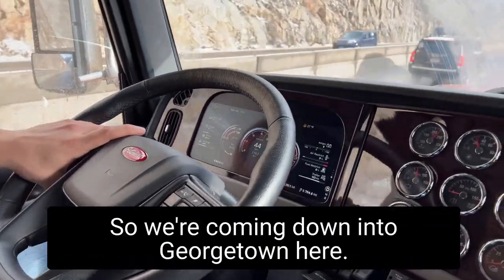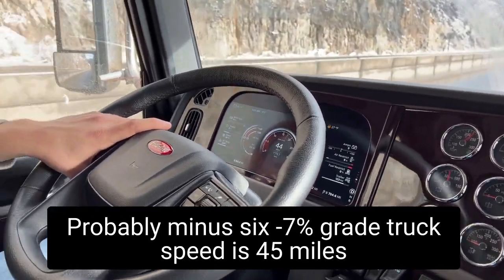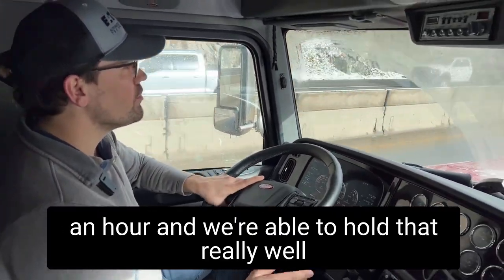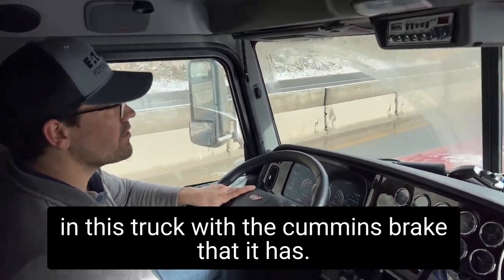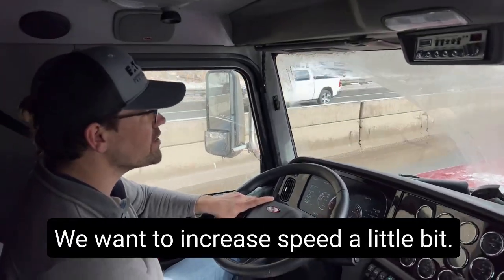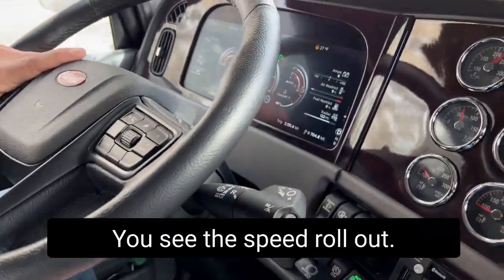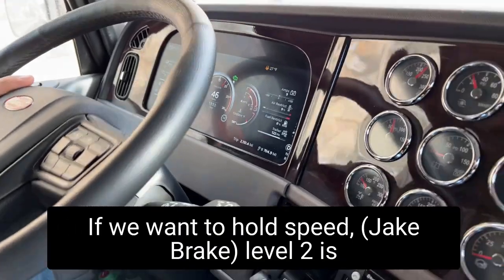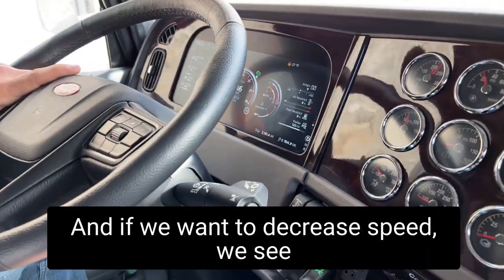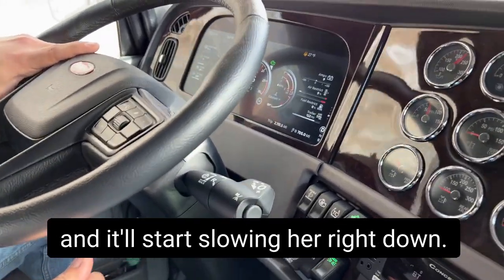Yeah, so we're coming down into Georgetown here, probably a 6, 7% grade. Truck speed is 45 miles an hour, and we're able to hold that really well in this truck with the Cummins brake that it has. If we want to increase speed a little bit, we can put it down into level one. You see the speed roll out. If we want to hold speed, level two is kind of where this one likes to sit. And if we want to decrease speed, we see someone coming up, we give it to level three, and it'll start slowing her right down.